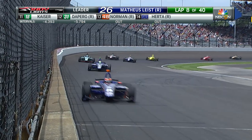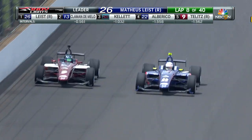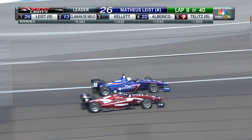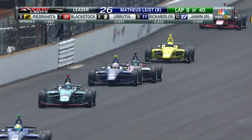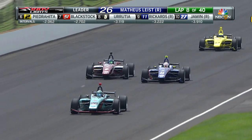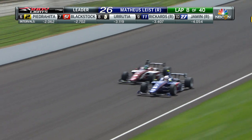Piedrahita in the yellow car is lurking behind. Ed, you can't do this in IndyCar. What's it like going on the high side through a corner in the Lights car? Yeah, it's amazing. Obviously last year coming to the finish, we were side by side the whole way around three and four. So yeah, it's a lot of fun doing it.